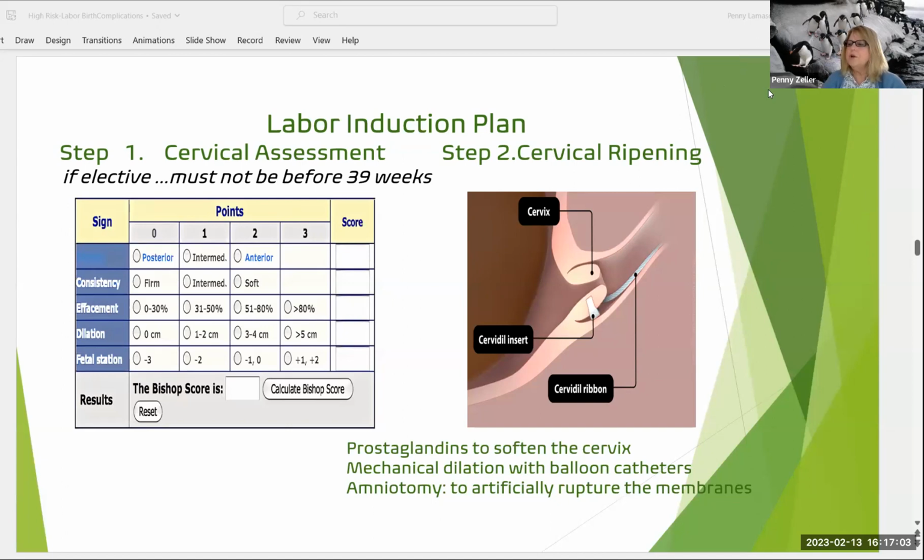All right, so let's talk about labor induction. So we have a 41-week client and we need to induce her. We need to have her labor now and not wait any longer. Okay, so our plan for labor induction is like 2-step at least. So first step is that we need to determine the condition of her cervix.